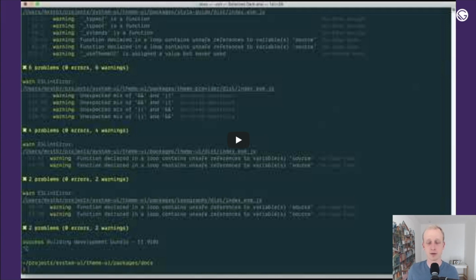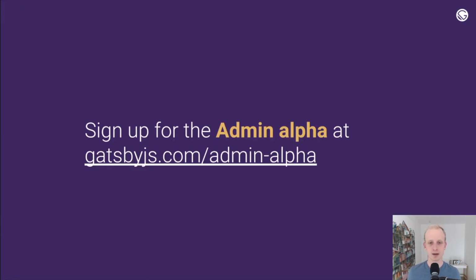If you're a developer and you edit the gatsby-config.js to add a new plugin or change the site metadata or whatever you want to do in there, the changes are going to be reflected in Gatsby admin as well, which is super awesome. Now, if you want to help us figure out where we should take admin, what else admin could be doing, if you want to test it, sign up for the admin alpha at gatsbyjs.com/admin-alpha. You'll see a small form there. If you fill that out, you'll get access and the instructions for how to run it with your existing sites.